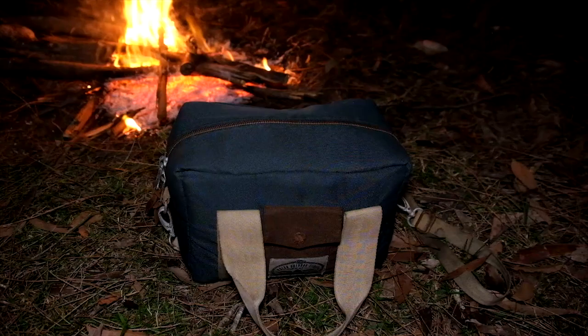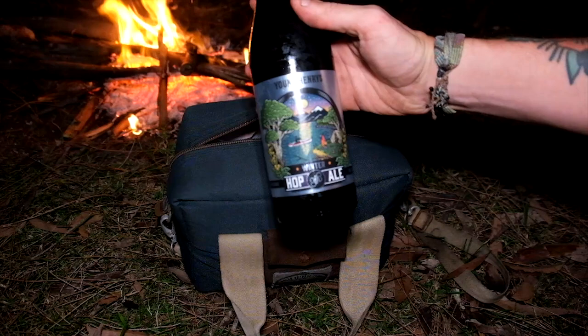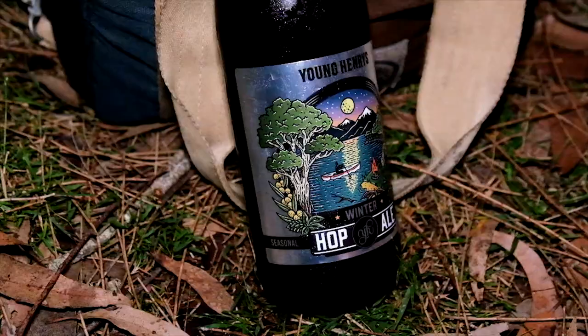And what else have we got in here? So, got something a little bit special in here. So if you can see it or not, but yeah, Young Henry's Winter Hop Ale. Let me just do a little close-up of the label so you can see it a bit clearer. Yeah, so this one's a bit of a special one to me.